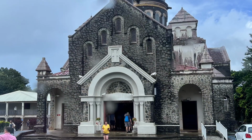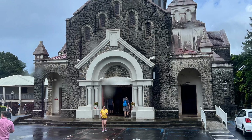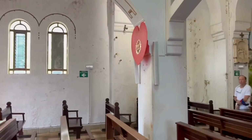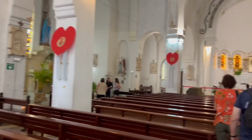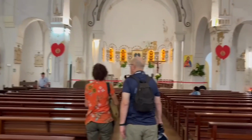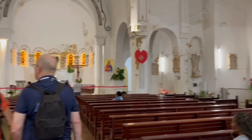Our first stop is Balta Church, which is a mini replica of Sacred Heart Basilica in Paris. This is an active church, and thankfully there were no services going on, or we wouldn't have been able to go in.